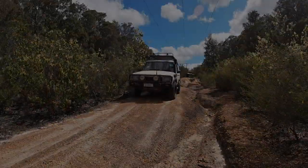This track's not bad, it's not overly challenging. There's a few puddles and there was that entrance back there, but apart from that, it hasn't been overly difficult. So apart from that really steep hill to go up and some to come down, we'll keep plodding along and see what's up the other end.